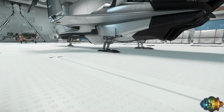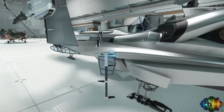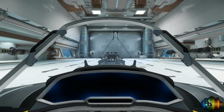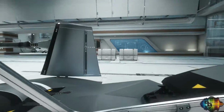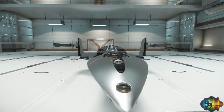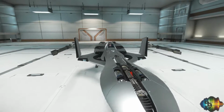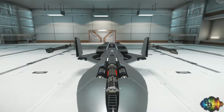Oh, I'm let down now. How do I get back up? There we go. Oh, I love that. That's cool. Cockpit is very nice inside here. So it's definitely a snug fit in here, which is what you'd expect. There we go. So this is the exterior of the ship. That looks like a multi-cannon there, doesn't it? Like a rotary cannon. So that'll be interesting to see what that is when we get into space.